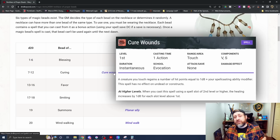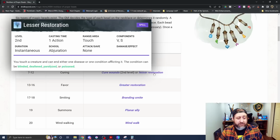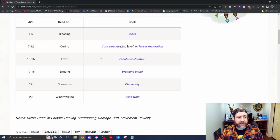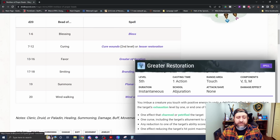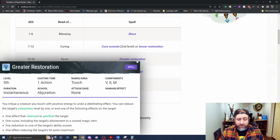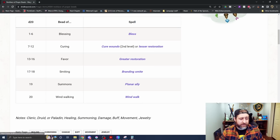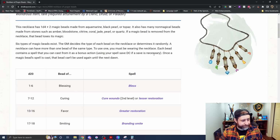We get a Cure Wounds of 2nd level, so that's 2d8 plus the associated ability score modifier, in this case, Wisdom, which again, we can do that Cure Wounds as a bonus action. Same thing with Lesser Restoration. It's either one, so the way I've read it is that if you get the Curing Bead, you can choose when you use the bead, if you're going to do the Cure Wounds of 2nd level or Lesser Restoration, you get the opportunity to pick one or the other. 13 to 16, we get Greater Restoration, which is also wonderful because these also don't require the material components necessary. I believe it states that.